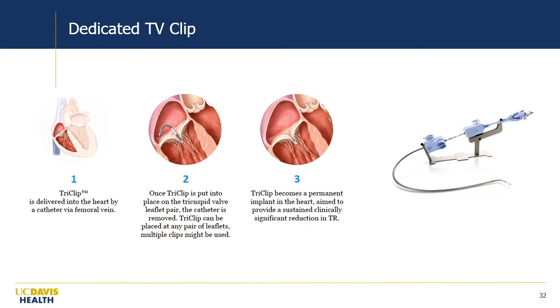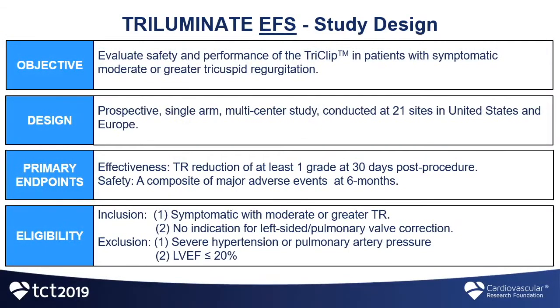So finally we got the device and started putting it into patients in what we call the early feasibility study, or the EFS. The early feasibility study was just 21 sites, and it was prospective, single arm. We just put the device in and follow these patients. In the US, if you want a device approved, you need to demonstrate safety, and then you need to demonstrate that it's efficacious against standard of care. Otherwise, the FDA is not going to approve it, and Medicare is not going to reimburse it. Those are the two important things that need to be satisfied before you can bring a device to market here in the US. In Europe, it's a little bit different.